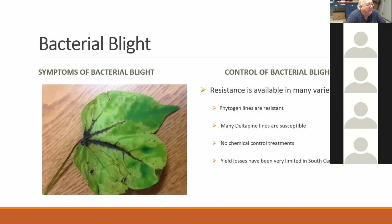For the last 5 years, we've dealt with bacterial blight. Once again, this has been a very serious problem in the lower Mid-South. It's been a problem in Georgia, but for us, we've not had much of this, and yield losses where we have had it have been fairly minimal. We haven't had the kind of damage they've seen in other parts of the country.